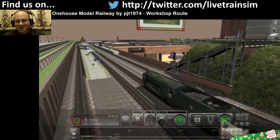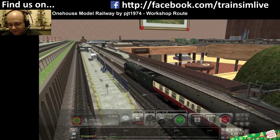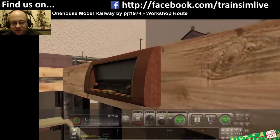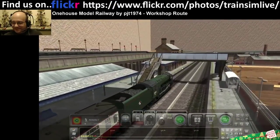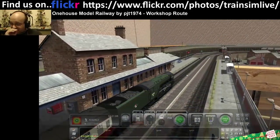Oh, look, he's built the radio into the side here. Look, clever. I didn't even spot that before. He's built the railway radio into here, so that it looks like a control panel. That's awesome. The Southern 458/8. I'm a fan. I like that one. That's a nice one. I like that.